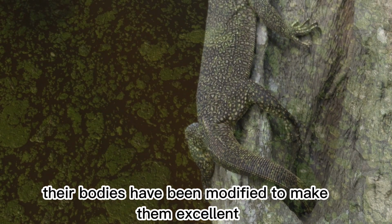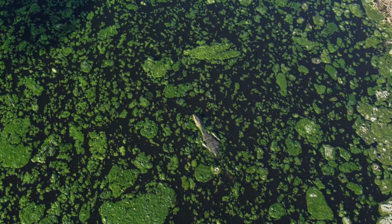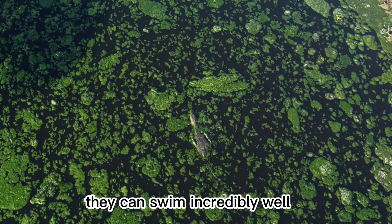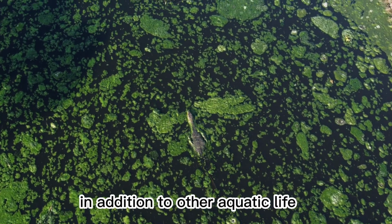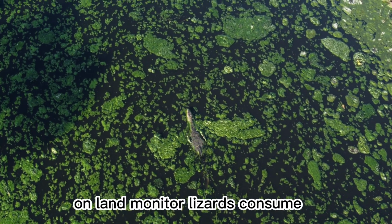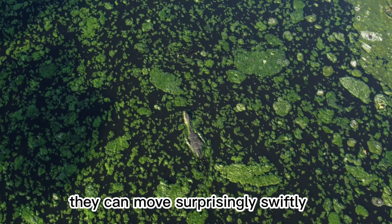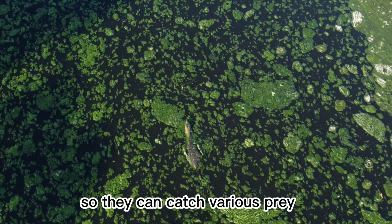Their bodies have been modified to make them excellent land and water predators. They can float through the water thanks to the rudder-like effect of their long tails. They can swim incredibly well, and they are great at getting fish to eat in addition to other aquatic life, like mollusks and turtles. On land, monitor lizards consume anything they can capture and ingest. They can move surprisingly swiftly and have long claws so they can catch various prey.